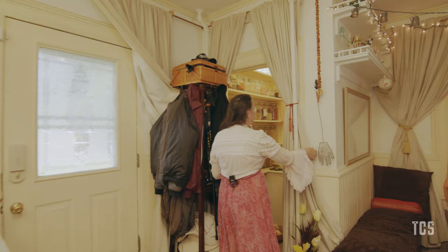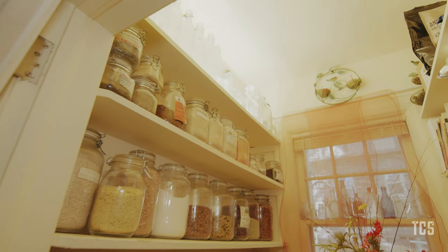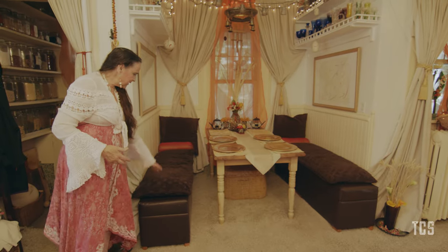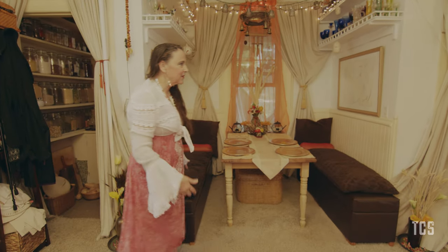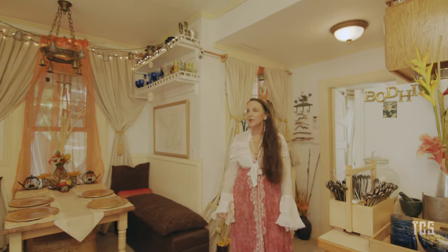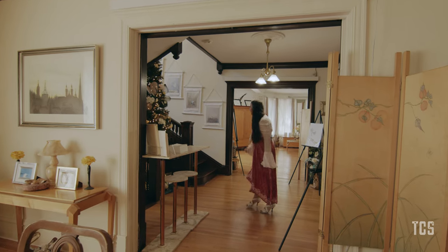Here's the first room I did, organic food and storing it in these containers and the leftovers. But these are full of the bulk, the most inexpensive way to eat healthy food. So, shall we go upstairs?